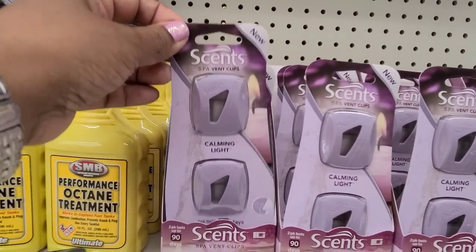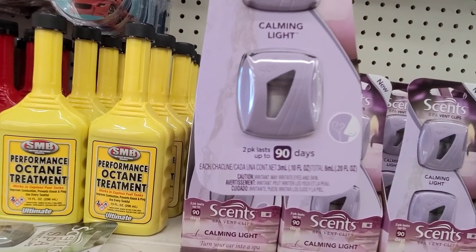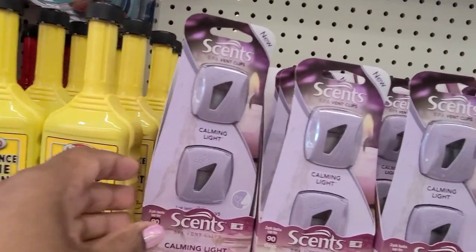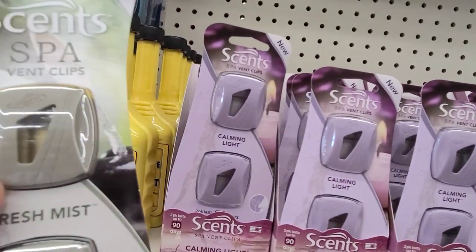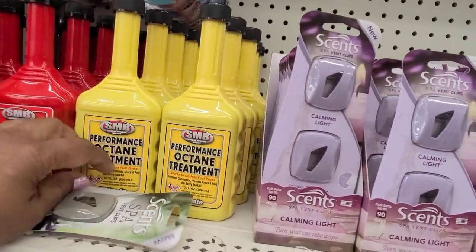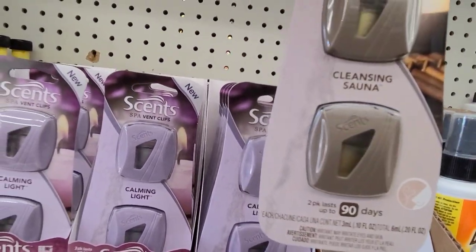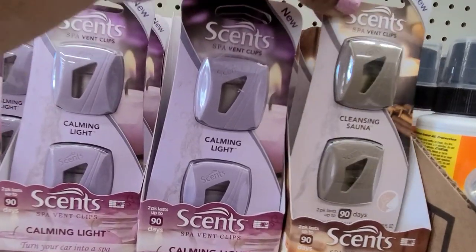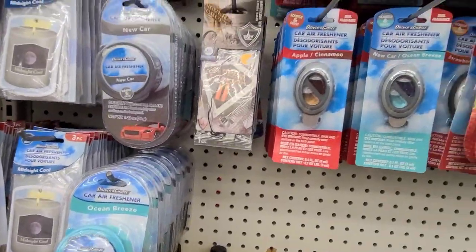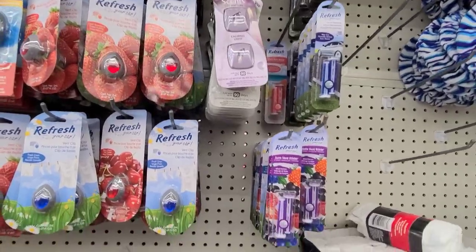We got some new spa vent clips, and this one lasts up to 90 days, and that one is Calm and Light. And then we have here two vent clips, and this one is in Fresh Mint. And then we got the cleansing sauna, and these are all new, they last for 90 days. And then they got those up there, those up there.